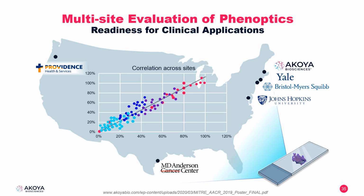So each institute has stained a 6-plex panel, which is composed of PD-L1, PD-1, CD8, CD68, FOXP3, and cytokeratin. And we looked at the concordance of staining and imaging across for immune cell densities. And we obtained a very good correlation with the R-square of 0.86, which shows the reliability of phenoptics across different sites.